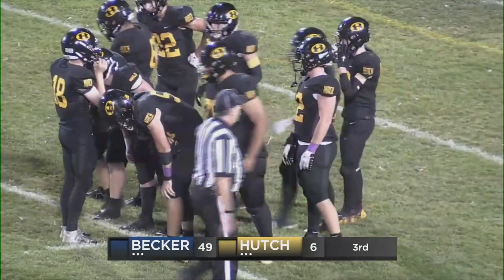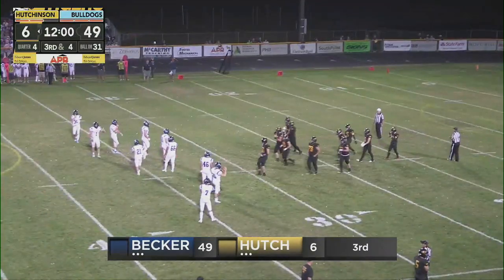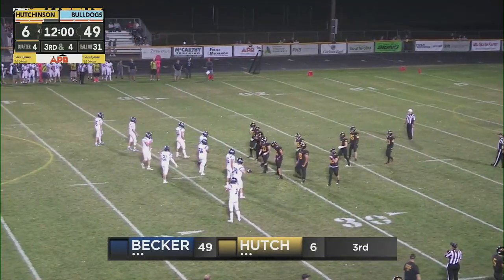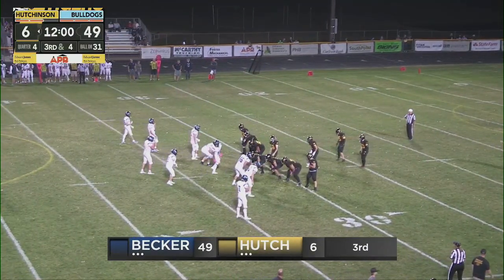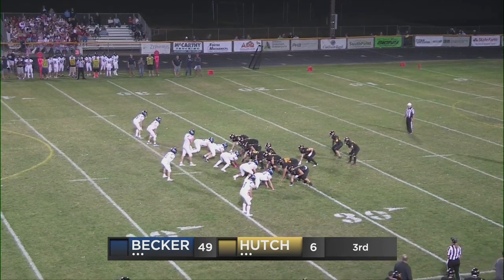Tiger blanket. 49-6, Hutchinson leading this one by 43. We will have running time. And Hutchinson has begun to empty the bench as well.